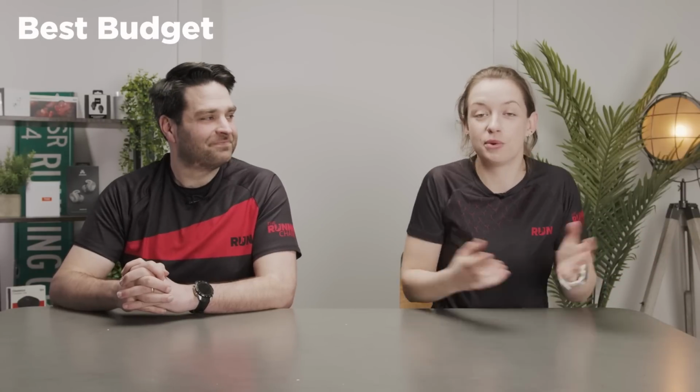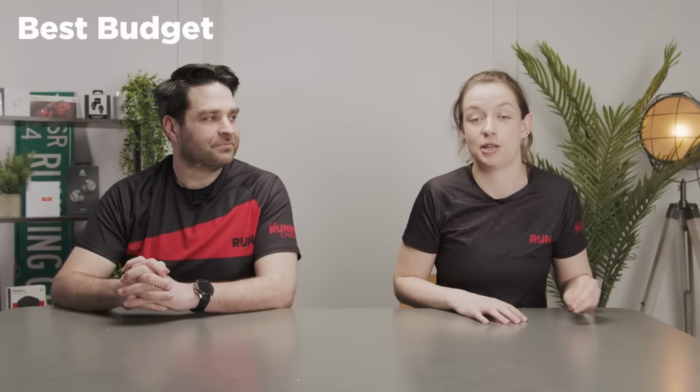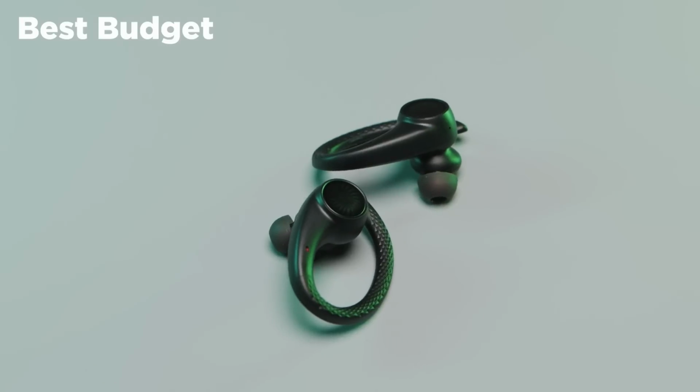Next up is the category for best headphones on a budget. So we wanted to find headphones that were under £100, built to last, worth the money, and also in line with the rest of the headphones in this roundup. So we've got 2 in this category, the Earfun Air S headphones and the Tribit MoveBuds H1.